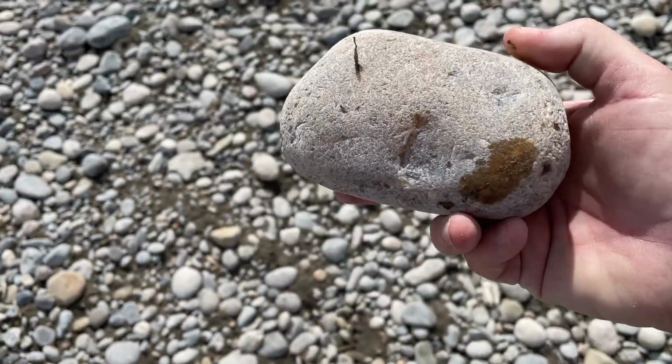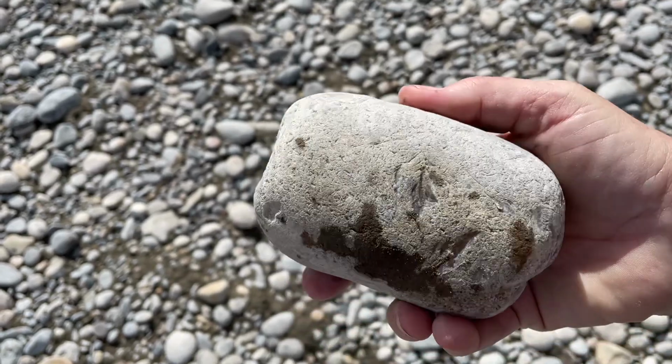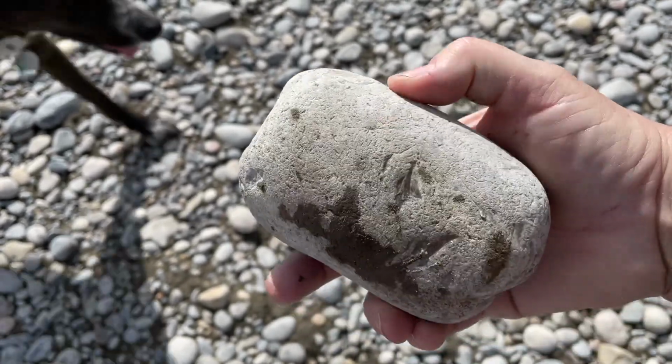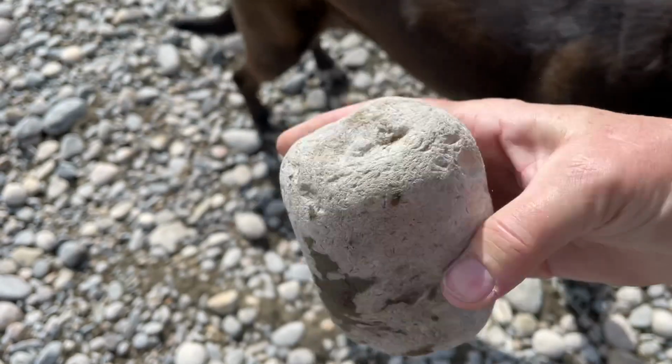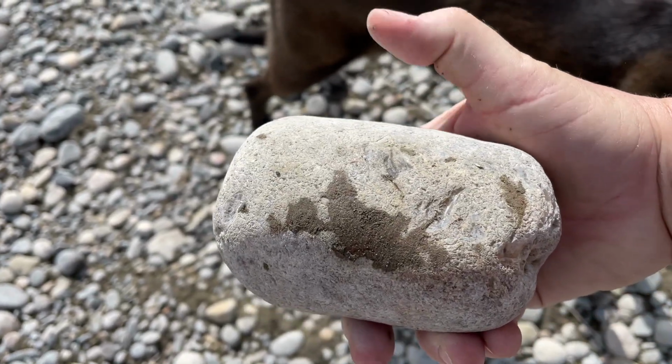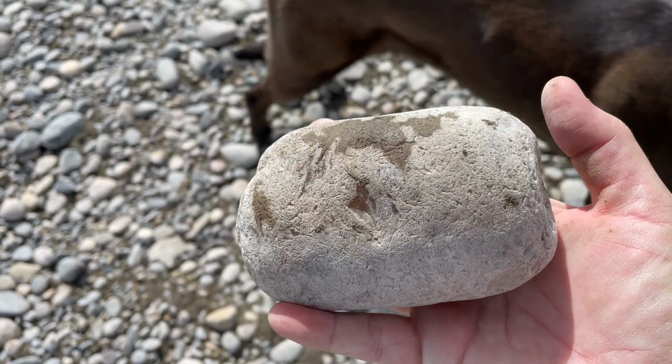This is actually a limb cast. So this used to be a tree branch or, you know, a small log or something, and it got filled with silica. So the inclusions inside of here will probably be circular. So that's cool. That's the biggest limb cast I've found.